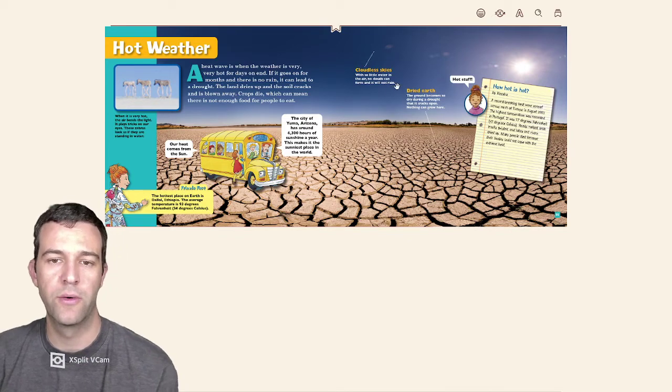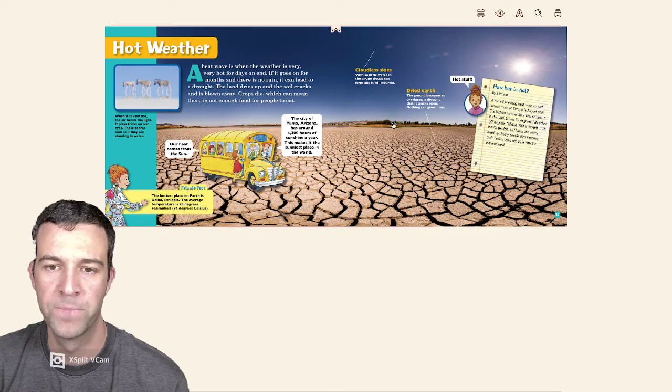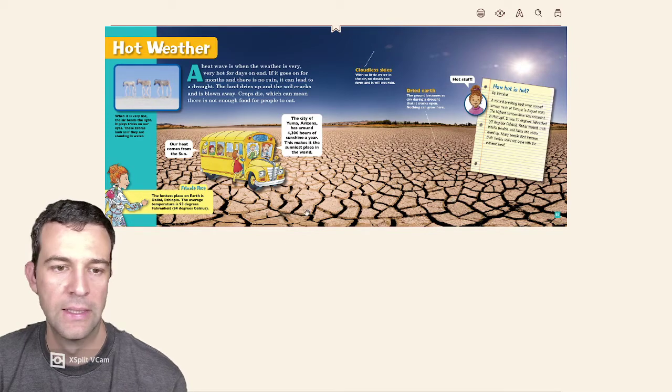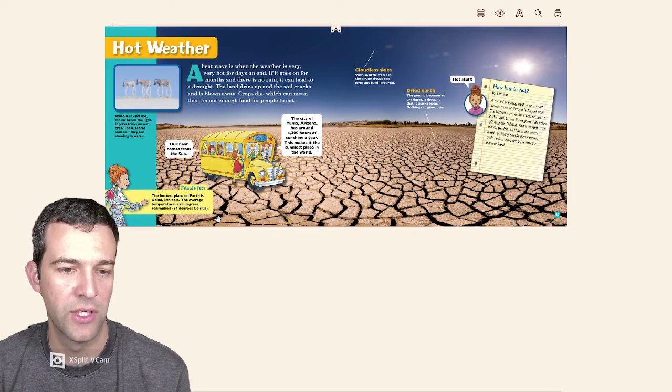With so little water in the air, no clouds can form and it will not rain. The ground becomes so dry during a drought that it cracks open. Nothing can grow here. Frizzle fact. The hottest place on earth is Dalool, Ethiopia. The average temperature is 93 degrees Fahrenheit.